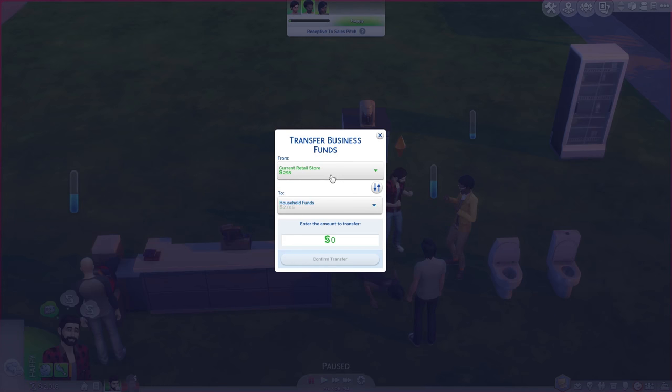Let's just look. Okay, household funds and retail store. It's hard to tell which one's which for me. I'm stupid. Transfer 1,000 of the home funds. Oh, no. Other way around, game.